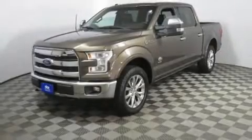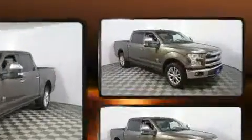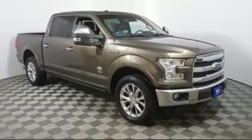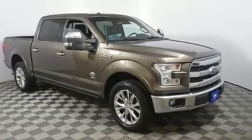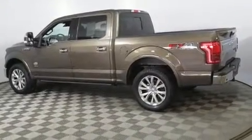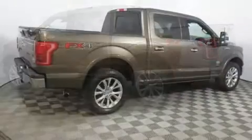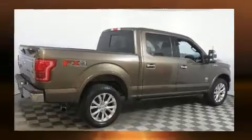Treat yourself to a test drive in the 2016 Ford F-150. It features four-wheel drive capabilities, a durable automatic transmission, and a 3.5-liter six-cylinder engine. Top features include a split folding rear seat, a tachometer, variably intermittent wipers, a rear step bumper, an outside temperature display, fully automatic headlights, and much more.